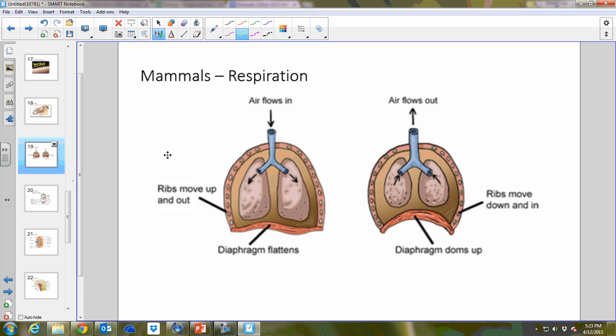Respiration for mammals. Mammals have a specialized structure called a diaphragm, and the diaphragm is a muscular structure under the lungs that will contract and loosen in order to draw air into and out of the lungs.